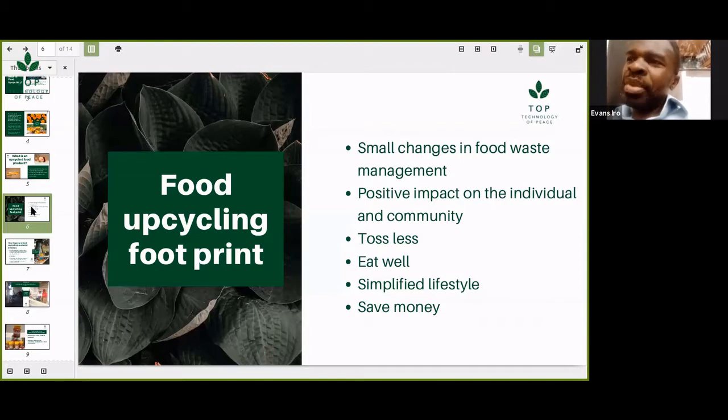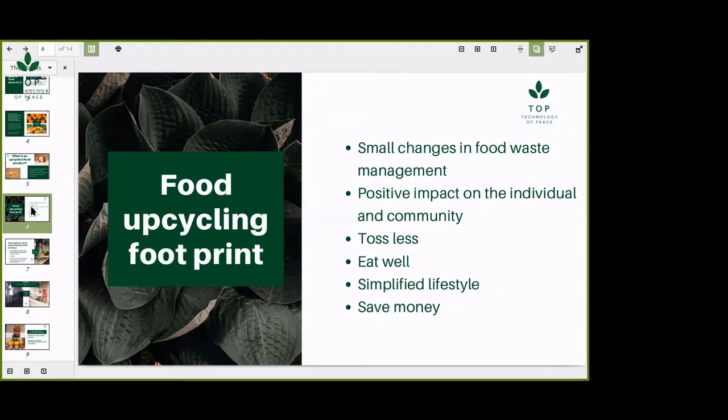The second step in the food upcycling footprint: once it gives you a positive influence as an individual, it can now go to the community, because your neighbor will show up one day when you're using the banana peel to brush your shoe. And they ask you, hey, what are you doing? So when you're explaining to them, they also get that knowledge. When they get that knowledge, they transfer it into their household and then to the next household. The next thing you know, your estate is all doing the same thing. They're all doing food upcycling.